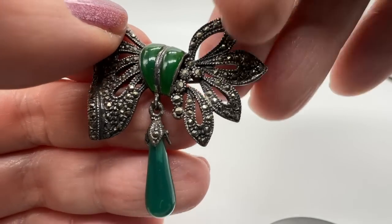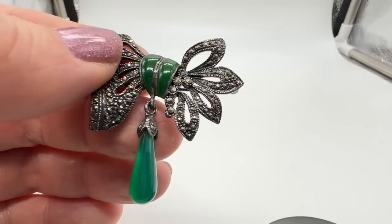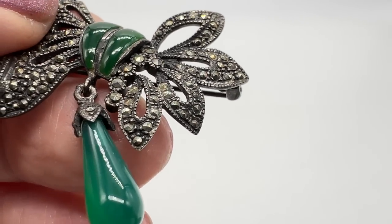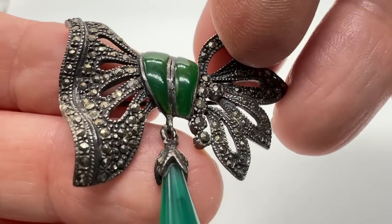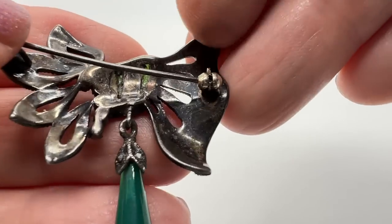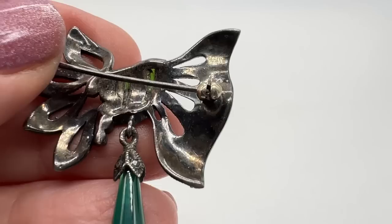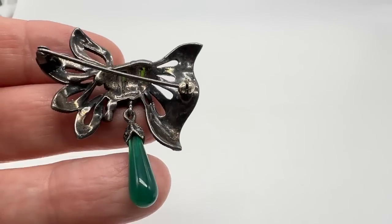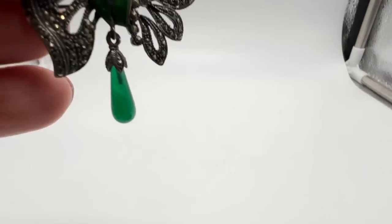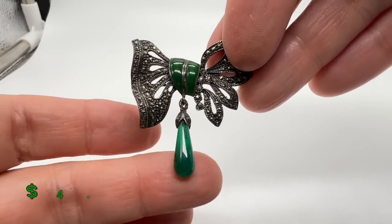Isn't this a beautiful old thing? I think this one is Chrysoprase also, just like that ring. Let's just check for missing Marcasites. It looks good. Yeah, nothing missing. This is a beautiful old piece. This one is sterling. I thought it was marked. I'm surprised it isn't, but it does test as sterling silver. So old-fashioned. And it has the movement that I love. What a pretty piece.